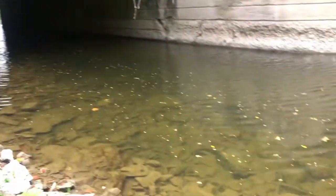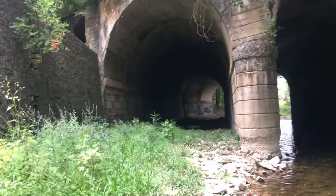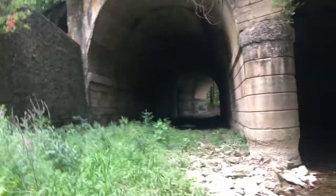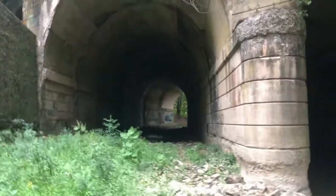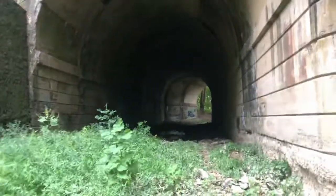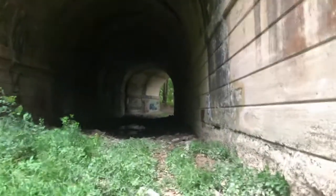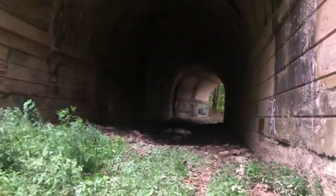It looks like the creek gets pretty deep over here. What I've seen is that in a lot of places where they have these bridges or tunnels, the creek gets deep as it goes through them, particularly downstream of them. It's probably because the tunnel constrains the water and creates a current which digs out the stream bed. So yeah, this is entering the tunnel again.